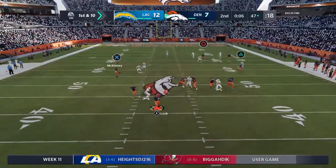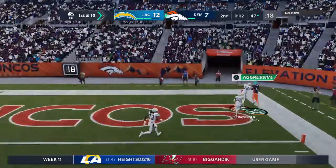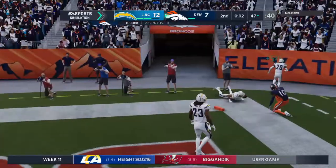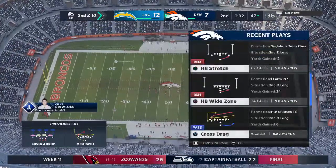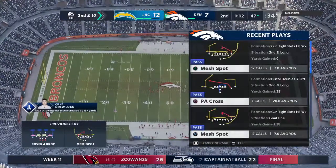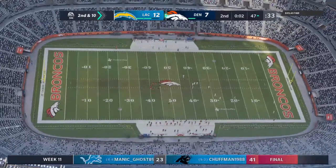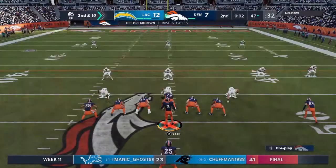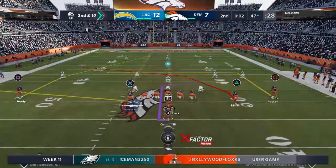Shotgun snap to Locke. He's going to take a shot at the end zone. Why not? And that is incomplete. 2 seconds left on the clock. That time he was looking for Jerry Jeudy. That'll bring up second down. After the incomplete pass, here now is 2nd and 10.